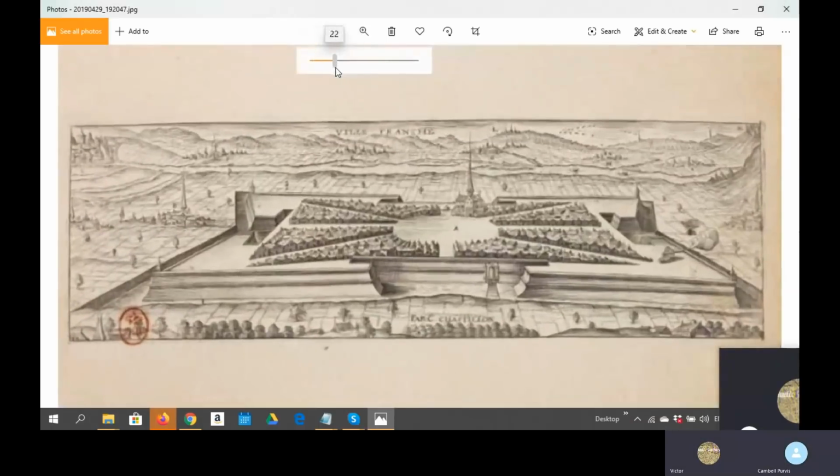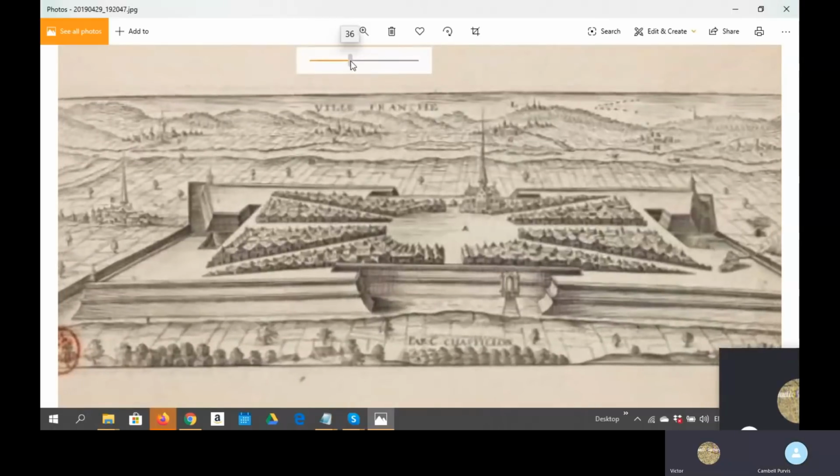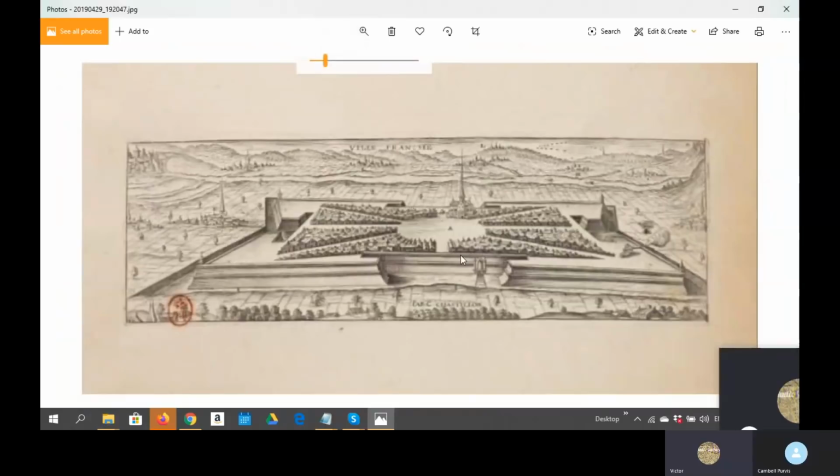So yeah, this is another geomancy fort, it would seem, in a way. But when you look at it, look at the bastions, how mega they are, and also look at the street patterns and the mega spire. Also notice the cannon on that. Look at the size of the cannon. Yeah, that's huge.